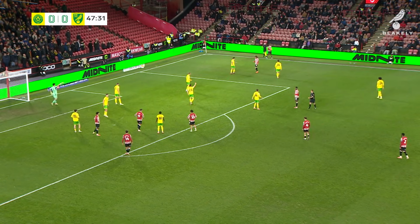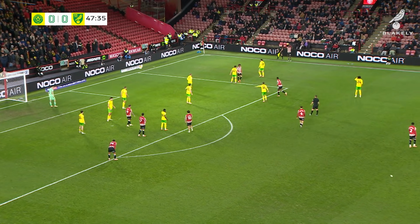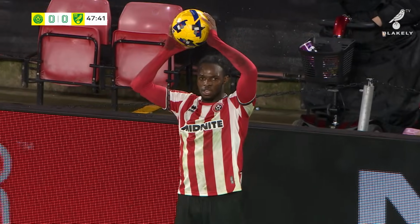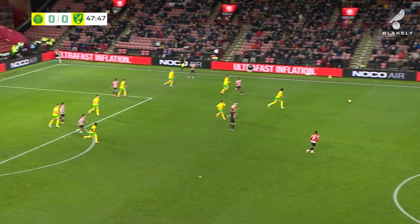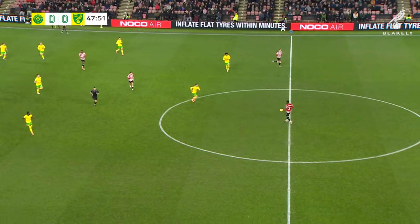Throw-in for the Blades. Still a minute and a half of stoppage time remaining. Can Norwich get in at half-time without conceding a goal? They're under pressure at the moment. It's a throw-in level with the edge of the Norwich box. Taking a long time over it. Eventually the throw-in is delivered. And now it's played back towards the halfway line. Norwich have got everyone back behind the ball.